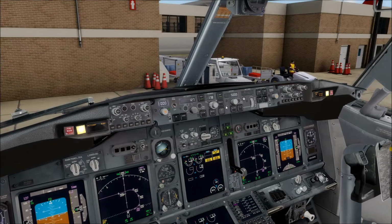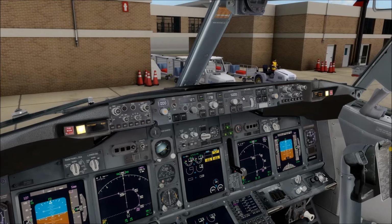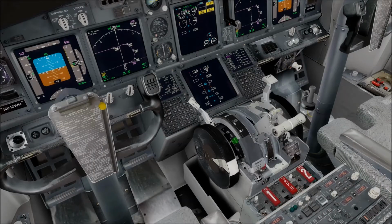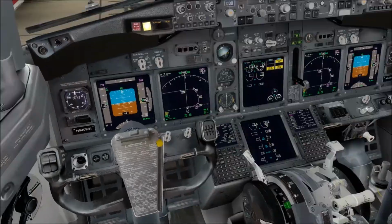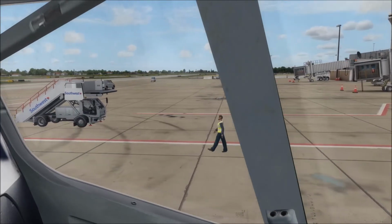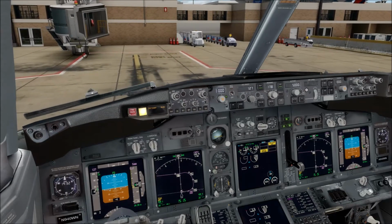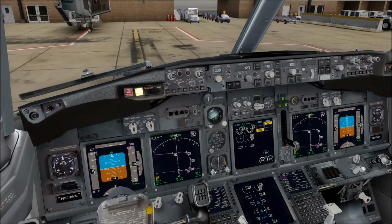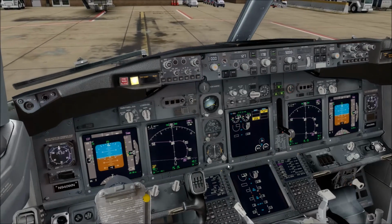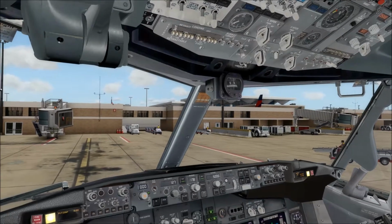Starting engine number 2. Any issues under 80 knots, we will immediately abort takeoff. Any issues over 80 knots, we're only stopping for an engine failure or fire, and once we're beyond V1, we are beyond V1. Anti-collision lights are on, before start checklist complete. And we can feed fuel into engine number 2. Indications, N1 rising nicely, N2 rising nicely, oil pressure's fine, oil temperature's fine. Just making sure no abnormalities here. There's a good start on number 2, starter cutout, starting number 1.